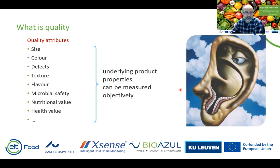Your fruit might be internally brown. Actually, they might develop microbial rots the day after you bought them. The flavor might not be as you would have liked. And then we don't even talk about possible nutritional or health value the product might have, and that might deteriorate over time. Think about making an advertisement with a vitamin C content or antioxidant values. What if the vitamin C content changes over time?